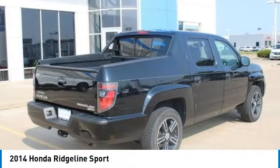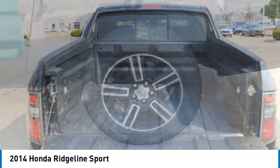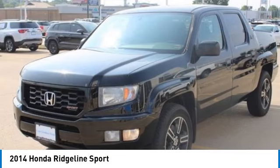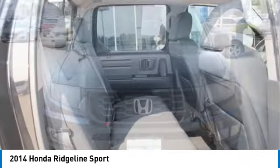We are pleased to show you the 2014 Ridgeline. The Ridgeline was designed to give you exactly what you need to get the job done. And with Honda quality built right in, this truck can be with you for the long haul. Come take a test drive today.